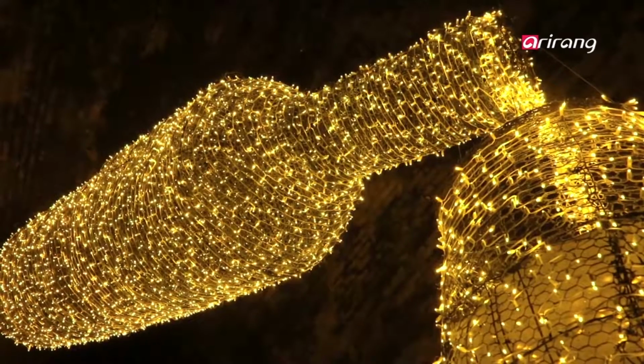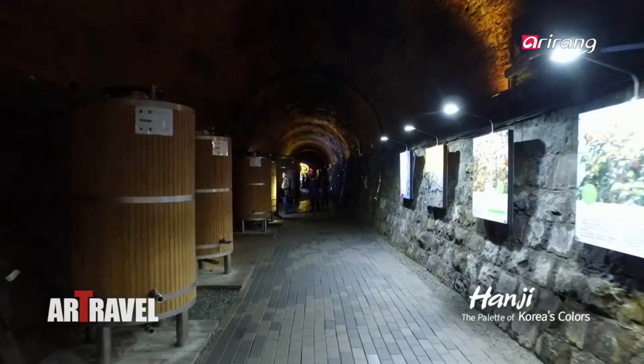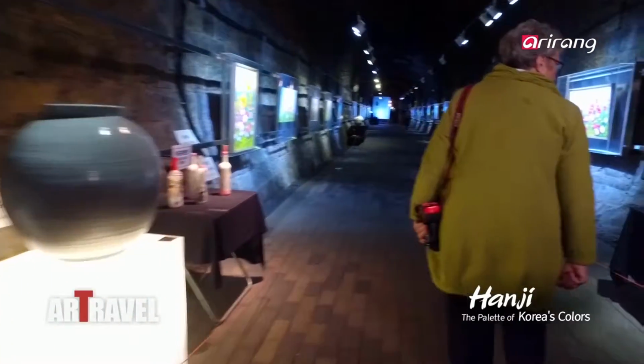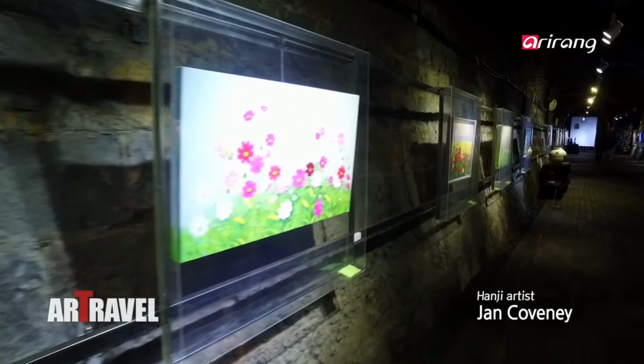Recently, the tunnel has made a name for itself as a cultural and artistic venue that combines wine and arts, offering diverse hands-on cultural programs as well.